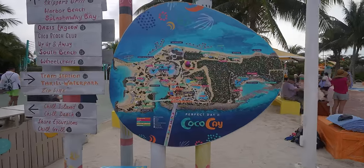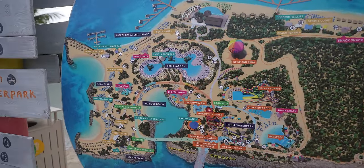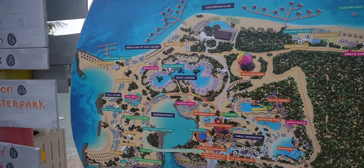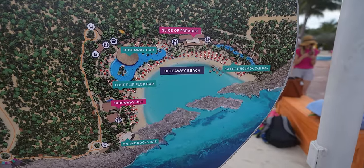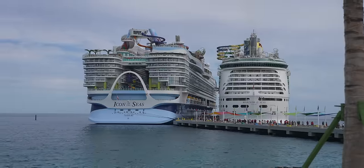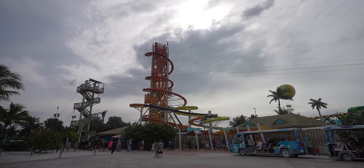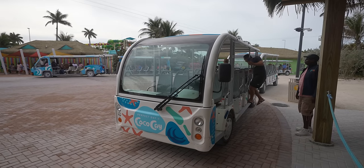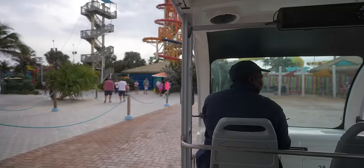Map of the entire island, and we explored some of it last time. We didn't explore a lot of that, but this is the new area over here. It's called Hideaway Beach, and it literally opened just for this sailing. I'm excited to explore it. You can walk to Hideaway Beach, but the preferred method is to get on these small little golf cart trams. They'll bring you there in just a couple minutes.